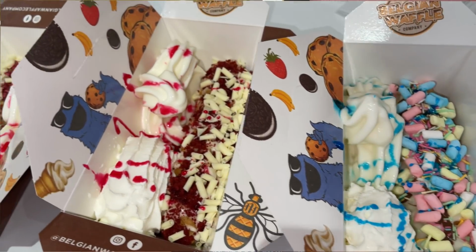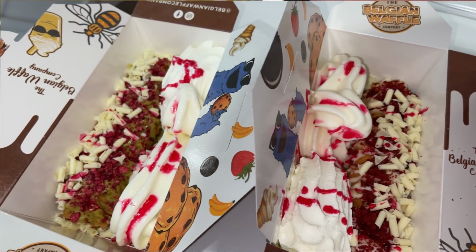Guys, I'm absolutely loving the actual Belgian waffle itself. The toppings are up to you, right? But the waffle itself is delicious. It's actually pretty doughy, a bit of crispiness on the outside, like a proper softness on the inside. I'm absolutely loving that. And I think it's pretty legit to what I had, I think, in Belgium. Wicked texture on those waffles.